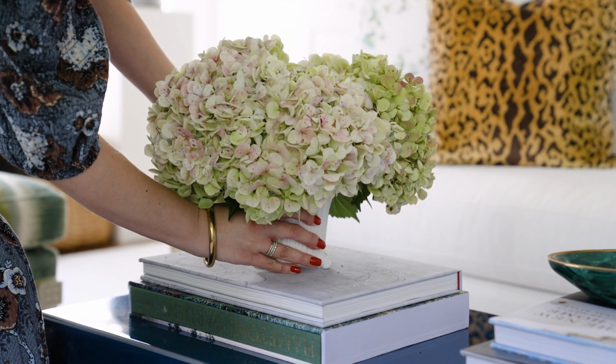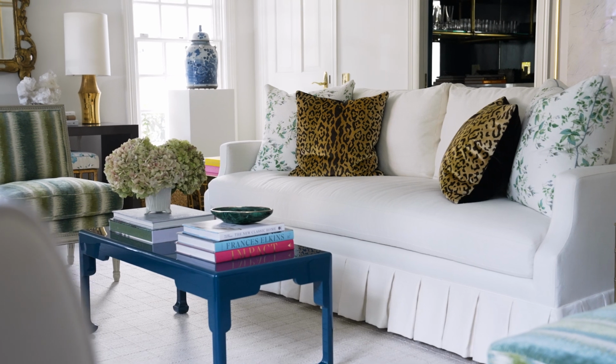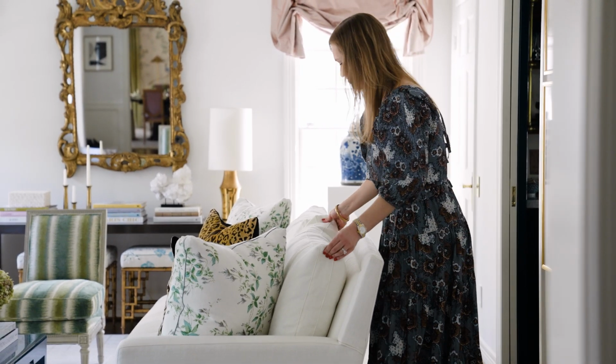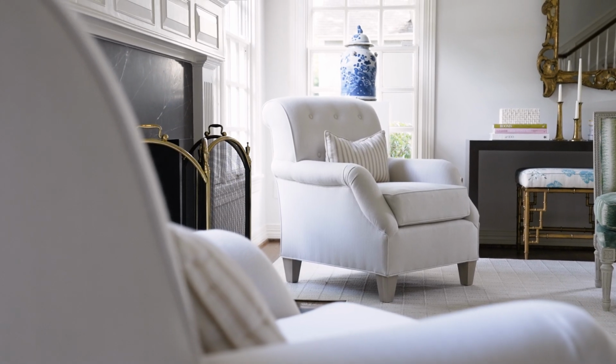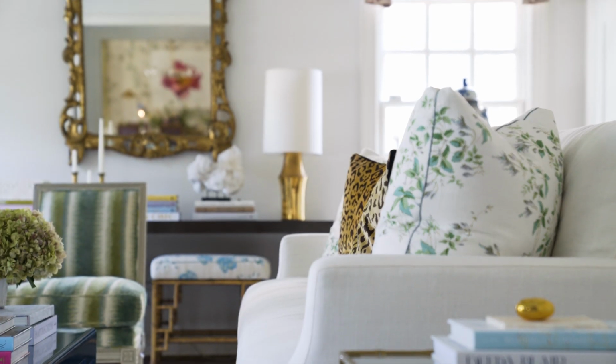When I started designing this space, one of the first pieces I selected was the Grady box pleated sofa from Serena and Lily. I'd been itching to use a box pleated sofa. I just love the formality, but also the geometry of the beautiful pleated skirt, and knew that it would be perfect in this formal living room. From there, I added lots of additional seating to ensure that the space was comfortable and flexible for formal entertaining.